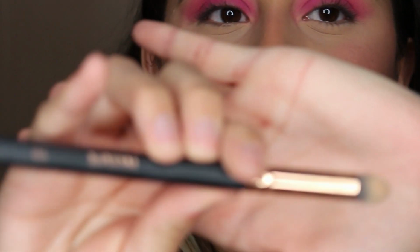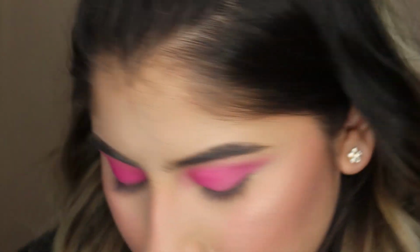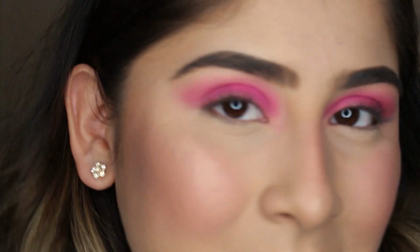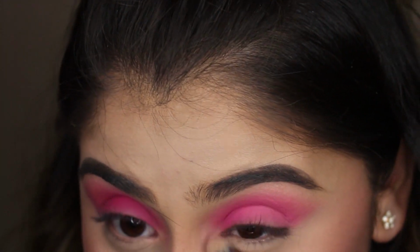So I'm gonna go in with my Morphe R33 brush, which is one of my favorite concealer brushes. I don't know if it's an actual concealer brush, but I use it for my concealer, and I really like it for that. It has some residue concealer from the morning, which is disgusting, by the way. Don't do that. And I'm just gonna kind of clean that up a little bit.